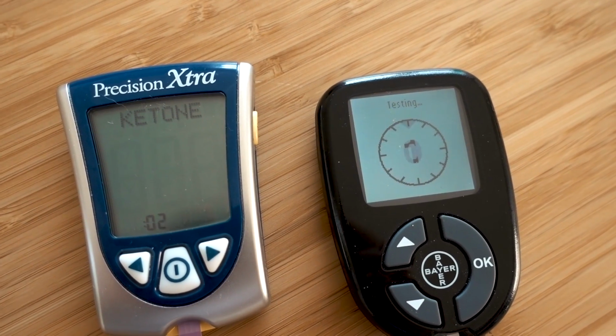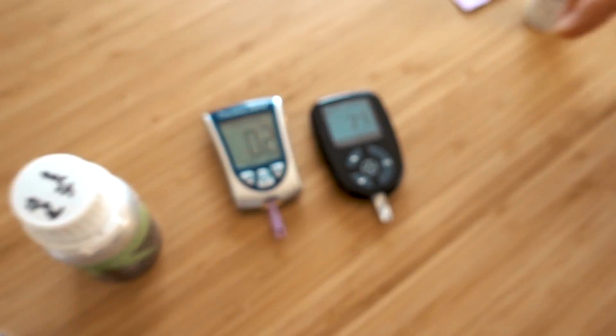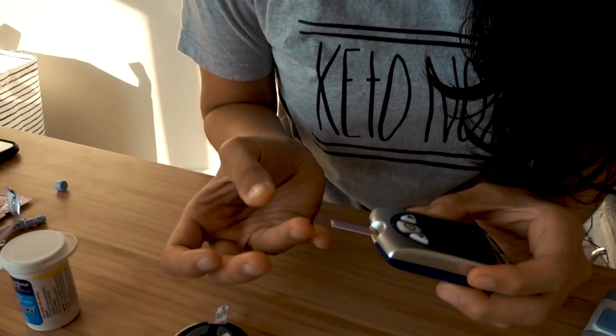All right. So we are going to test ketones and glucose prior to, 15 minutes after, 30 minutes after, 60 minutes after, and two hours post taking the shot. Ooh, okay. 71.2? That'll set me up for a good test with this stuff then. I'd agree. Don't waste a ketone strip.